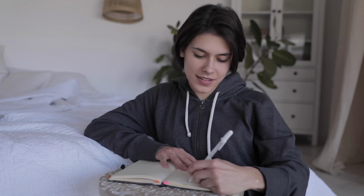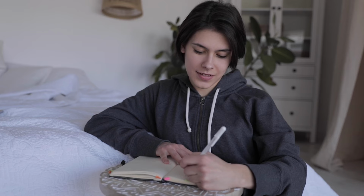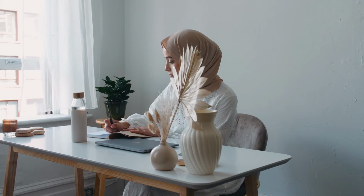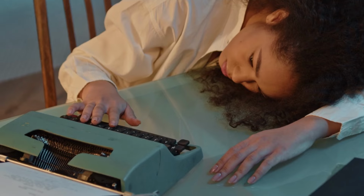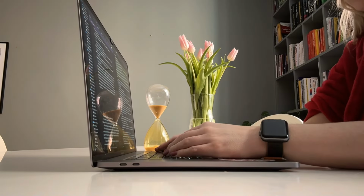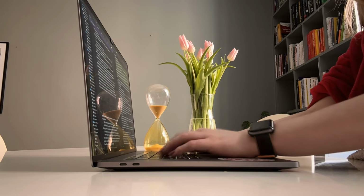And in conclusion, these are the 10 hacks to double your writing productivity. To recap, here they are again. 1, set clear goals. 2, use the Pomodoro technique. 3, eliminate distractions. 4, write at your peak time. 5, use writing prompts. 6, dictate your thoughts. 7, outline before writing. 8, set a timer for sprints. 9, reward yourself. 10, edit later. So try to incorporate these hacks into your writing routine and see how they boost your productivity.